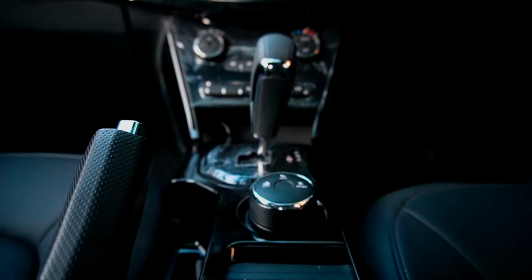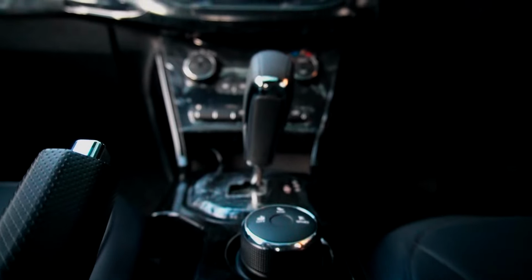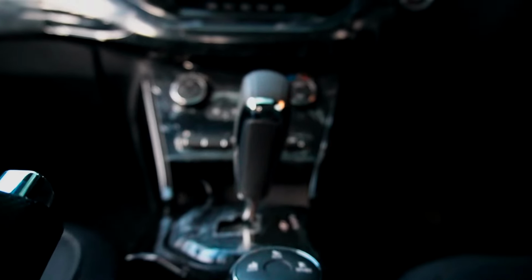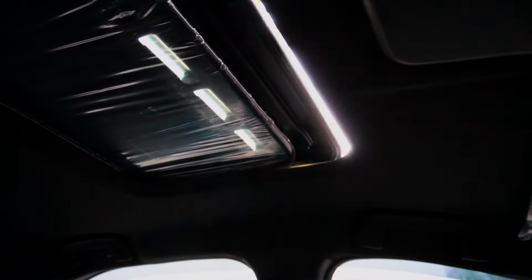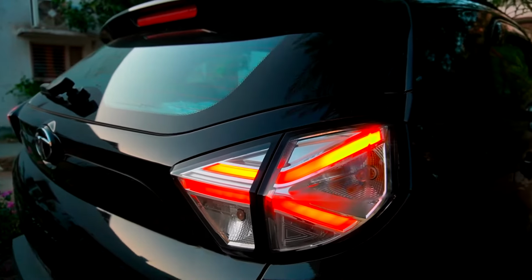The simplest feature like height adjustable seat is super helpful, offering a great field of view, which once again gives you amazing confidence while driving because you know exactly where your car is. Lastly, we all know how safe and sturdy cars Tata build. So yeah, build quality is absolutely on point on this one.